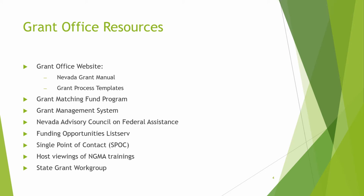We also have the Funding Opportunities Listserv, which I mentioned earlier. We curate and send out topic-specific grant opportunities.